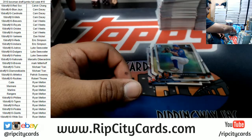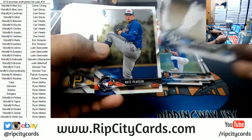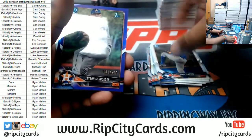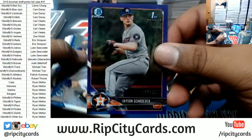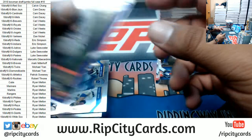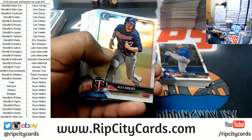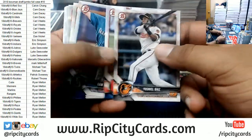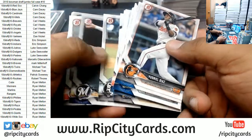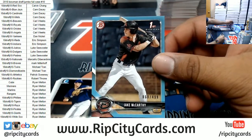I was going to say, at this point, Ryan, you hitting big time, you might as well take a little gamble on the last two Dynasty boxes. Watch you hit a freaking 101 again in that. Jason Schroeder to 250 for the Astros. Royals insert, all paper here. Jake McCarthy, D-backs, $4.99.